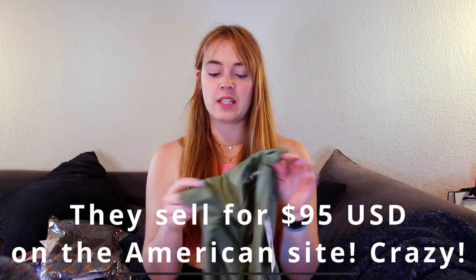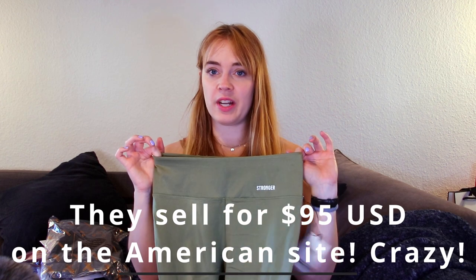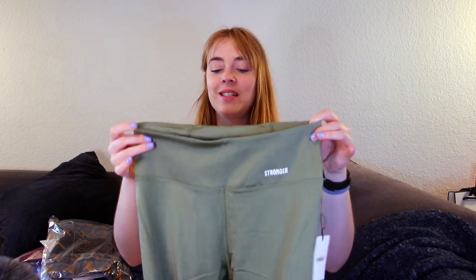I will say these are not the cheapest leggings. Or Stronger itself is not the cheapest brand. And for the fact that these were, let's see, how much were these leggings? I'm pretty sure they were more expensive than they should be for what they are. These are like 800 Swedish kronor, so I think around 80 bucks. This is not a $70-$80 legging for sure. Half the price, maybe. But yeah, these feel cheaper than what they should be.